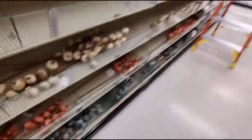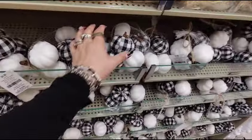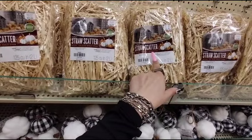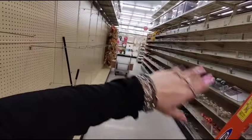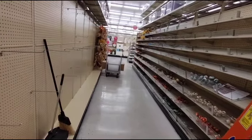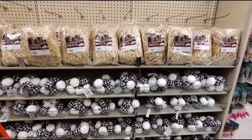Alright. So they just have some picks out. And then they have some of the scatter. And, of course, the matte white and the black and white buffalo check. And this is going to be $6.99. And then they also have the straw scatter for $3.99. Again, this is going to be probably filled in a little bit with more of their garland and a lot of their picks for crafting. But here it begins. Yes, it does. We all know how Hobby Lobby does it.